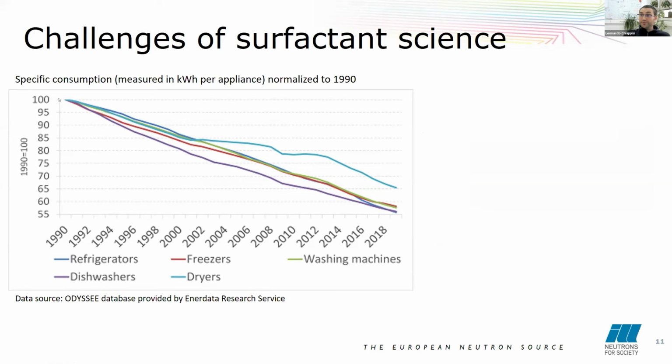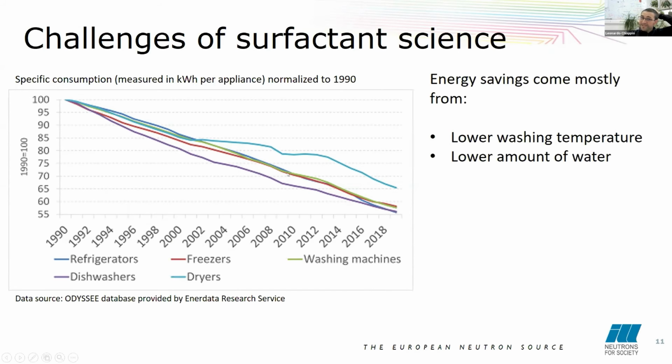Let's say we don't need to just produce energy in a clean way, but most of all we need to consume much less energy. If we look at what a fridge, a dishwasher, a freezer has been consuming in Europe in the last 30 years, we have basically halved the consumption. So we agree we have to reduce consumption, but we still would like to have clean clothes. And the solution of not cleaning them is probably hard to impose. Where do these energy savings come from?